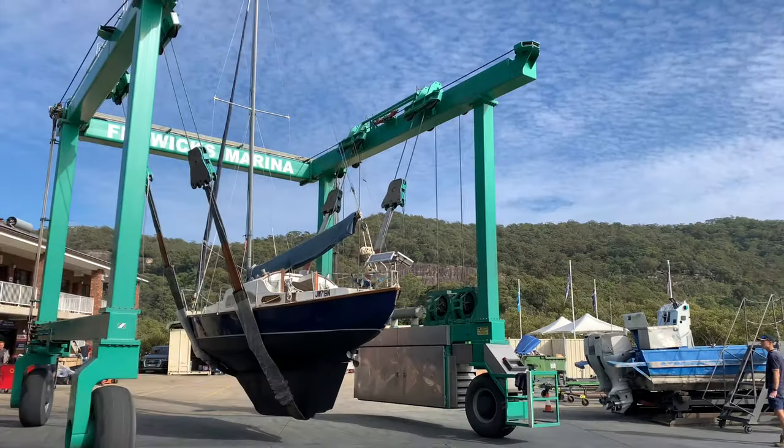We're doing something a little bit different today from the normal stand-up paddle boards and boat building. I'm actually motoring my boat, which I've just bought. It's a 28-foot Daydream yacht. So 28 foot long, 8 foot wide. And I'm motoring it from a place called Phoenix Marina in Brooklyn on the Hawkesbury River around to my mooring in Bentville.